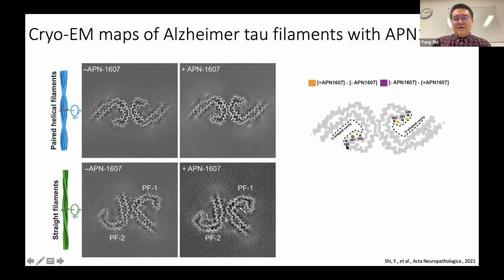And in the paired helical filaments, the Alzheimer fold, we could see there are three ligand binding sites. The first one is at arginine 349, and between arginine 349 and glutamine 351, and we could find two binding sites between 351 and 353.